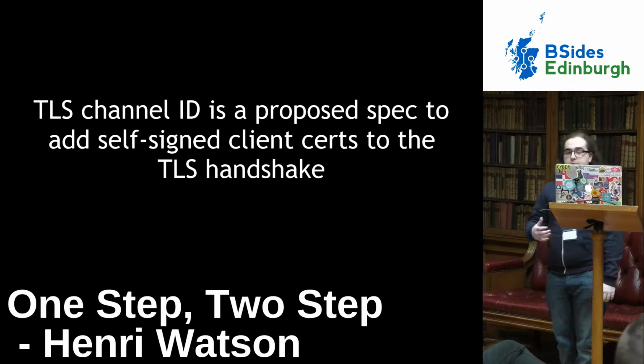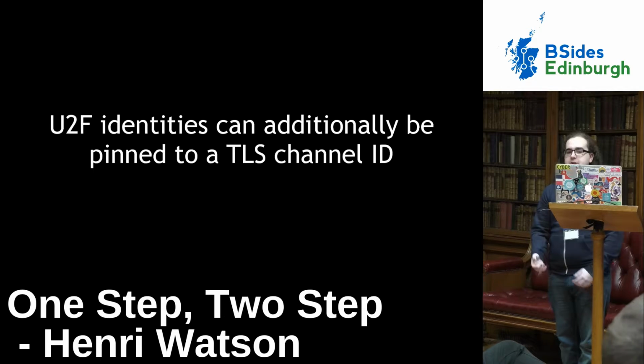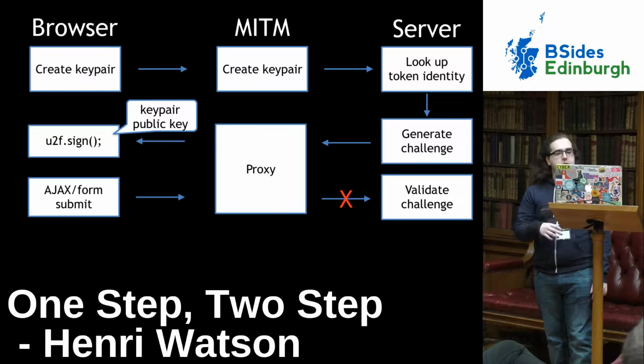But further, there's a proposed specification to TLS which tries to add a self-signed client certificate to the TLS handshake so that this proxy step doesn't work. And you can pin U2F identities to a channel ID. And here's a modified version of the U2F flow to include this channel ID process.